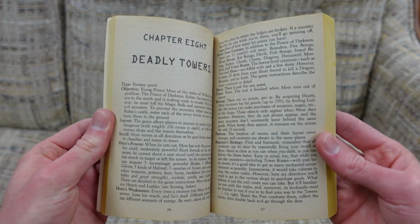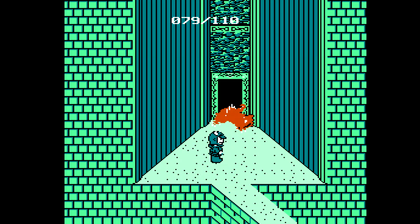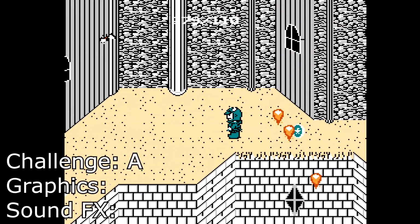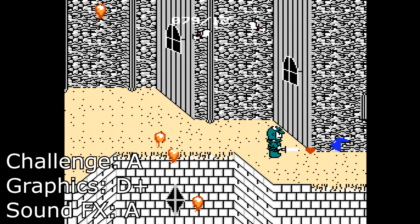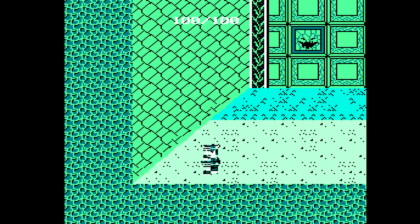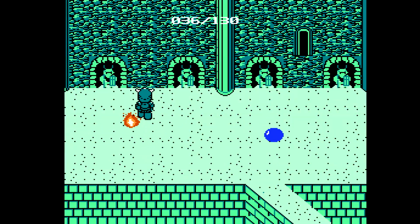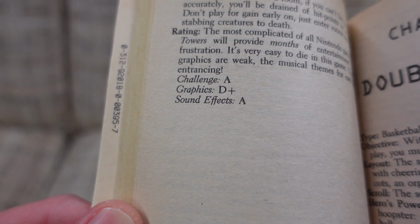Here's another classic game, Deadly Towers, one that's quite infamous online. Not as much discussed these days, but was certainly torn to shreds quite a bit back in those earlier days when retro games were all the rage. Jeff Rovin gives challenge an A, graphics a D+, understandably, but sound effects also get an A? Have you heard the sound effects in Deadly Towers? But again, just an odd category all around to include, I think, when ranking games.